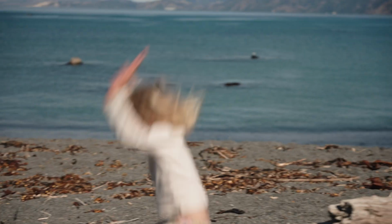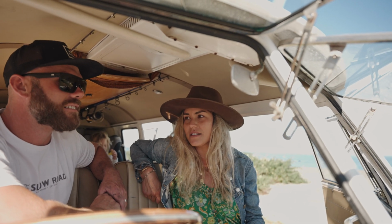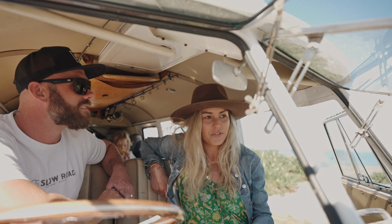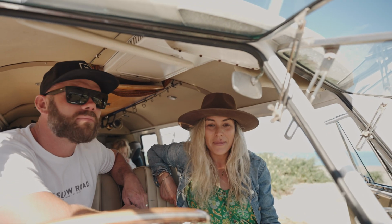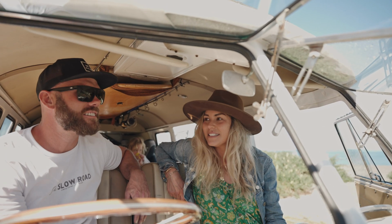Up and ready to leave Kaikoura. We've had a magical time. I have to say it's probably one of our favourite little towns in New Zealand. Just the fact that you can park up on the beach, have a little fire, of course if you've got a permit. Yeah, see all the dolphins. The marine life's insane. Fishing's unreal. Crayfish, it's just the best.